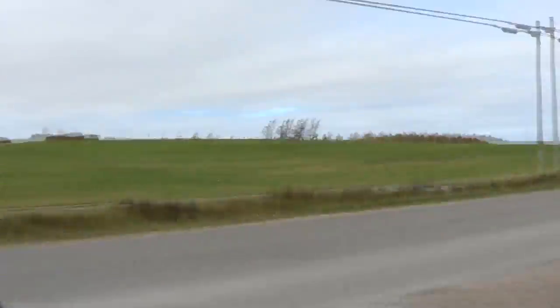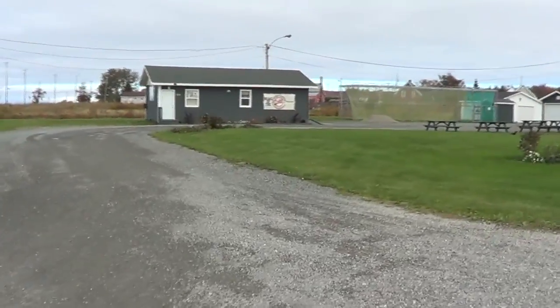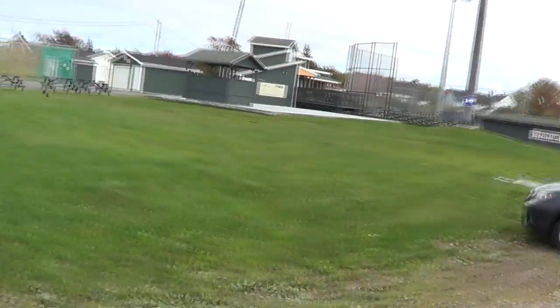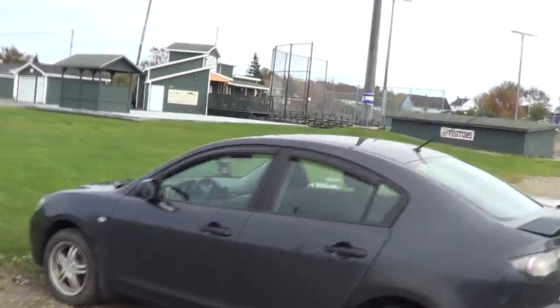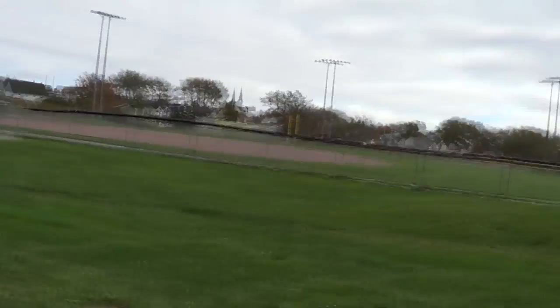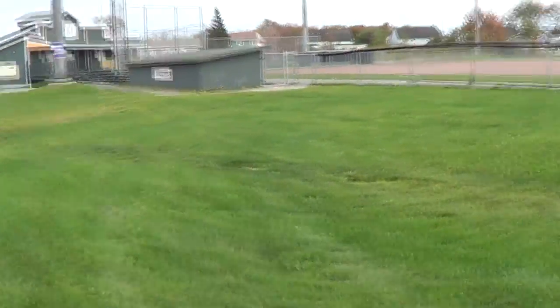I'll head in here now. I'll get the camera around and show you guys this. Home of the Sydney Mines Ramblers baseball team. Batting cage over there. Nice little building. It's a ball field. See the lighting systems, guys? They're huge. Pretty tall, and I'm telling you, you want to see the light that it produces. It lights this field up like it's daytime.